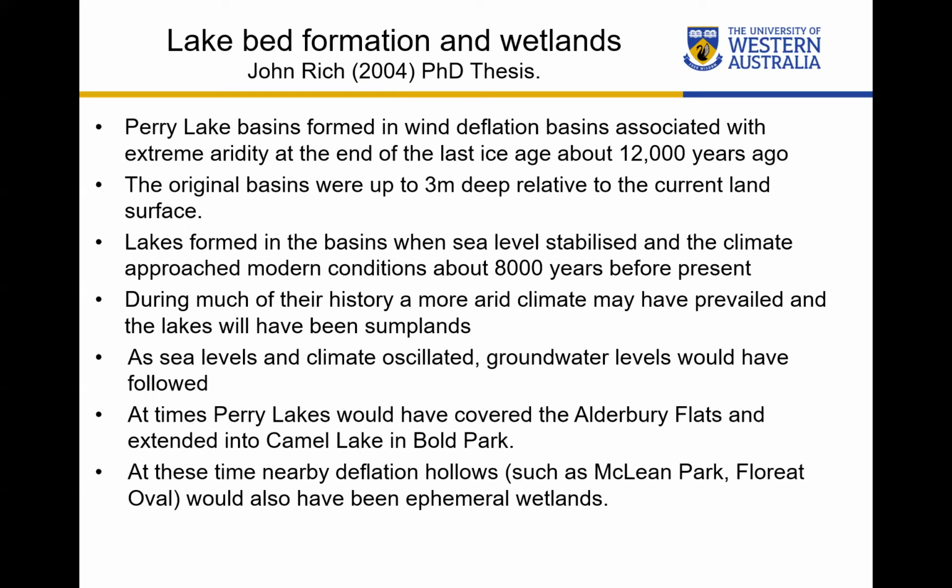And you have to understand a little bit about the geology of the area here. So we had a series of ice ages. During those ice ages, there's very little rainfall. It becomes very arid. It's very cold and arid. And at that time, the dunes would have been blown around a lot by the wind. So the sand would have been blown around. So the thinking is that towards the end of the last ice age, when it was very, very dry, about 12,000 years ago, the lake beds would have been carved out through wind, and they would have been about 3 meters below where the current land level is.